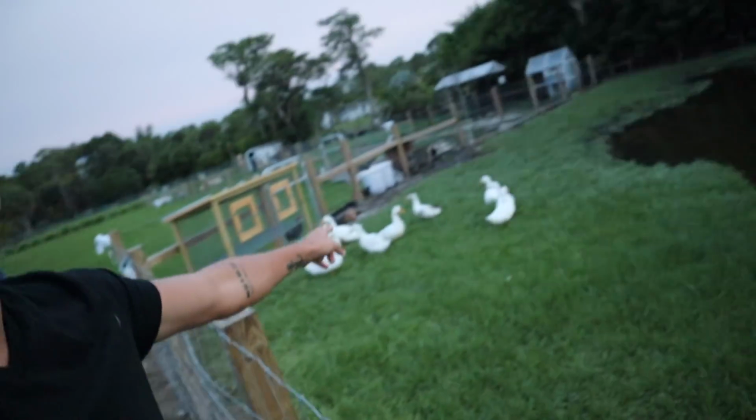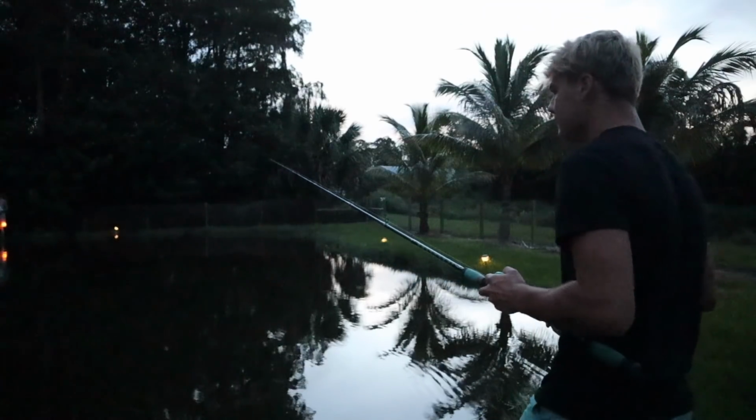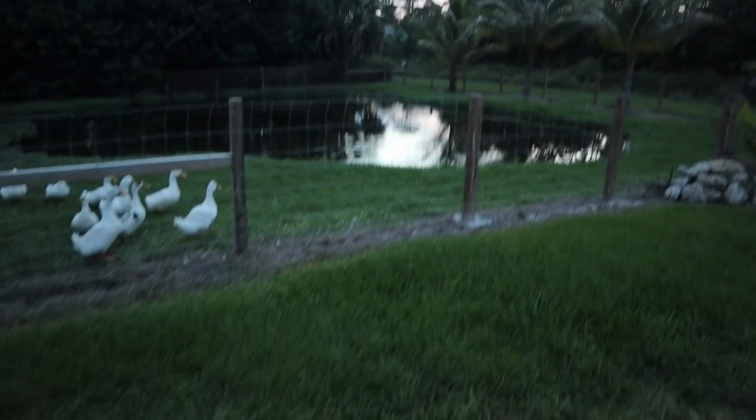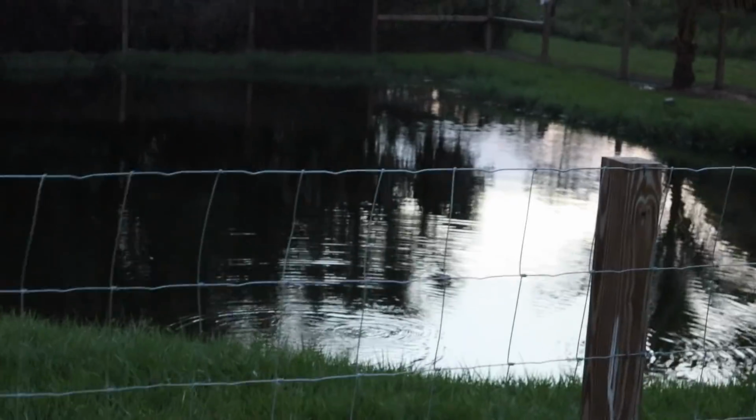This morning, one of the ducks was dead. All right, there's a gator right there. See him in the middle of the pond? Oh, here he comes, here he comes. See him? See him? Oh my gosh. Look at him. Walk up slowly. We might need a fishing rod. Oh my gosh, dude. We need a fishing rod.